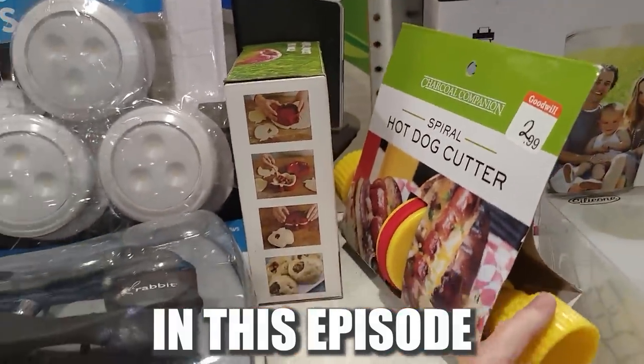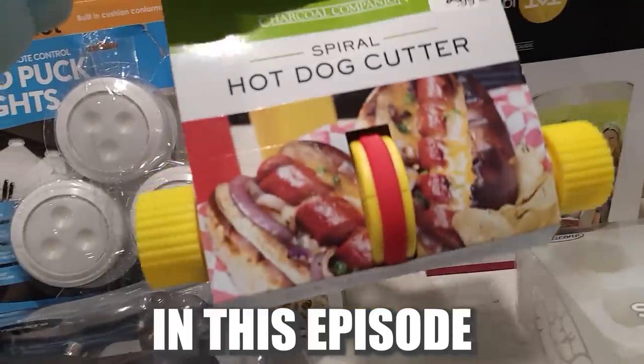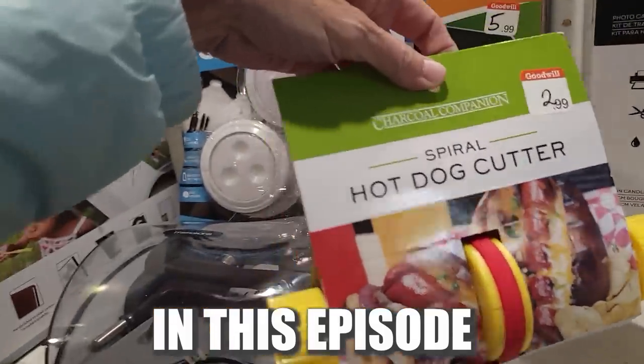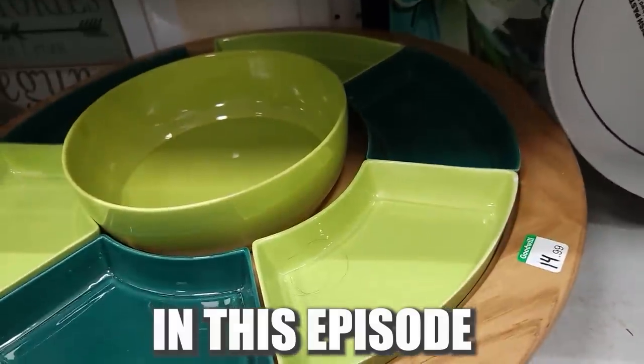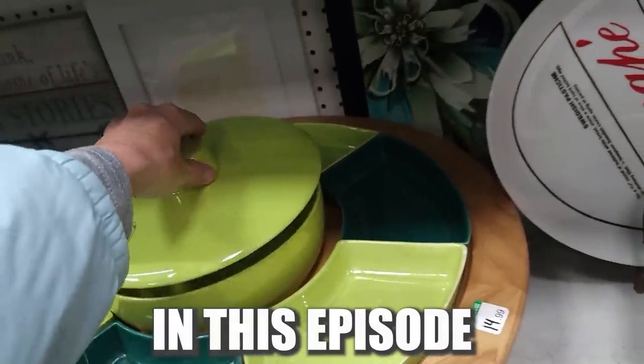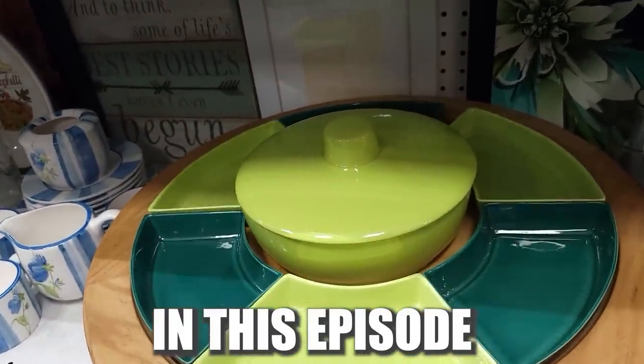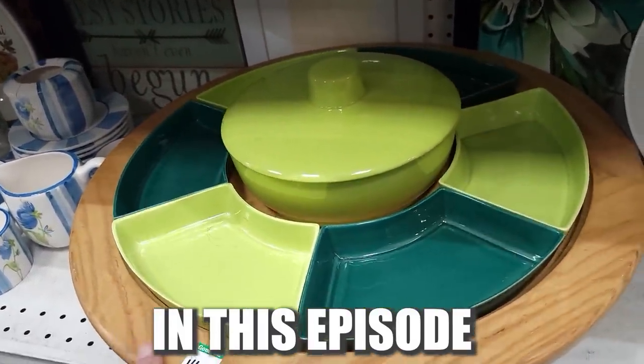Hot dog cutter. Now, why would you need to cut the... Oh, it makes them spiral and fancy. That's kind of a neat set, but that would take up a lot of room on a table. But great for taco night.